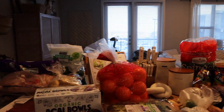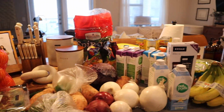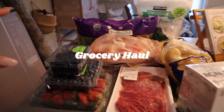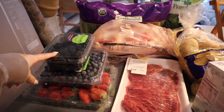I'm just gonna quickly go through and show you guys everything that we got because I need to get this put away as fast as possible. Here is the biggest grocery haul and definitely the most expensive I think I've ever done. Just kicking it off over here on the left-hand side, this is some of our Costco stuff. It's kind of all mixed in, but I just started off by stocking up on some fruits.